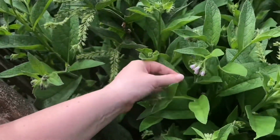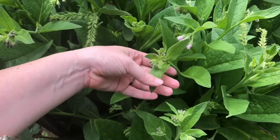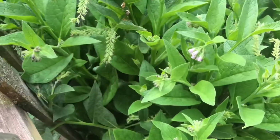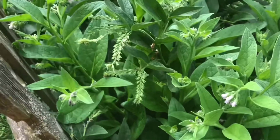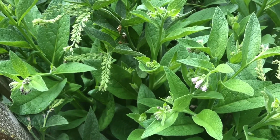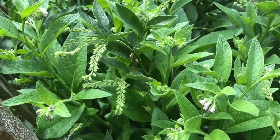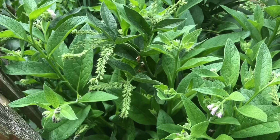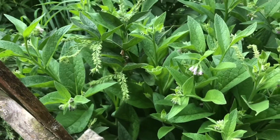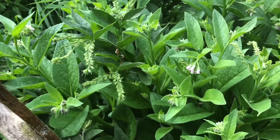So these smaller leaves up here at the top are going to have less of those alkaloids. So if you did want to make a tea, comfrey is really great for mending broken bones. You can also make a topical salve out of it, infuse some of the dried leaves into oil, and then you can combine that with beeswax or just use it as an infused oil. And that is really great if there are any open wounds.